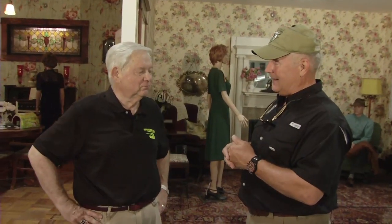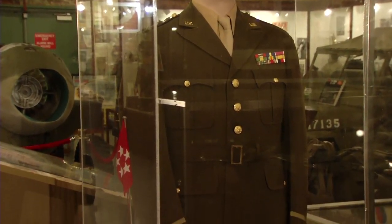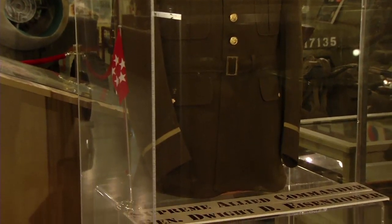What is one of your premier pieces that kind of sticks out? Well, I think that a couple of the most outstanding pieces we've got are World War II. We've got Eisenhower's full Class A uniform. It was tailor-made in London just a few months before D-Day.